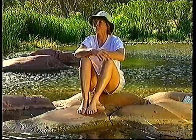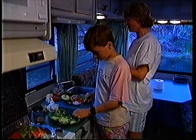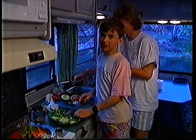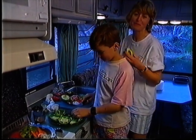There are no facilities here, no showers, no electricity, no toilets, and all the better for that. It's so unspoilt and natural, real bliss. It's been such a long day. We've done so much, and I'm absolutely starving. Yes, but the downside to camping is that someone's got to do the cooking and the washing up. Poor old Charlie.